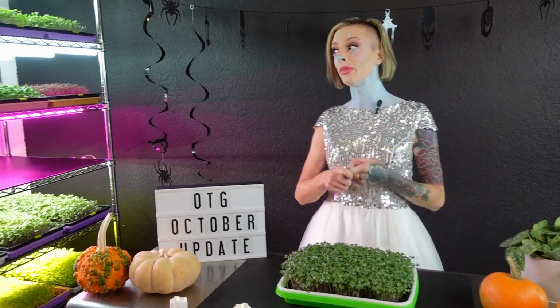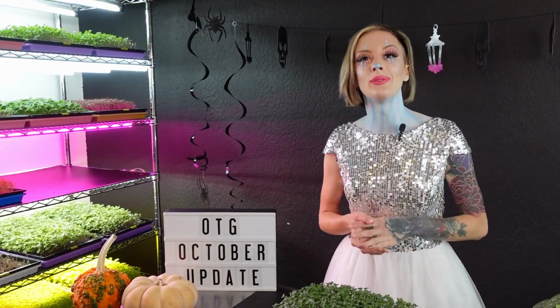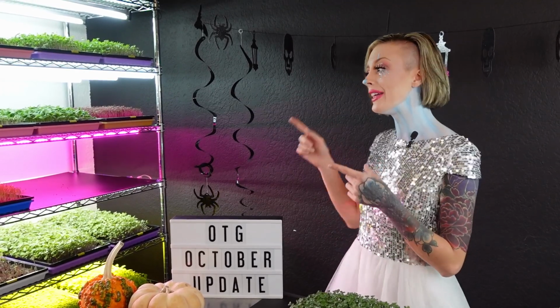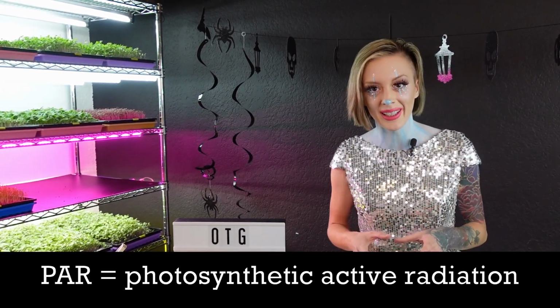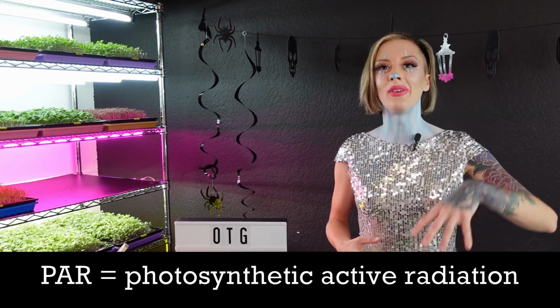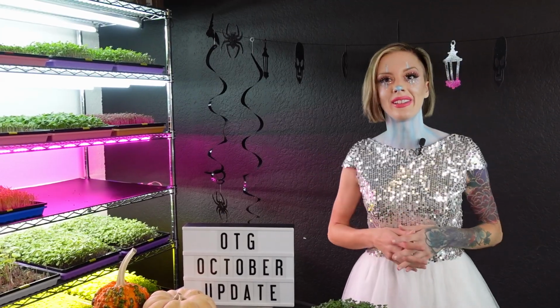Some of the experiments that we have coming up, we're going to have some more of those light experiments for you guys with some lights that we actually haven't put against each other yet. We're also going to be bringing back some more fluorescent versus LED light experiments. And this time we're going to try to get the PAR as close to each other as we possibly can. That way it's a little bit more balanced instead of one being higher than the other, and we can get a better comparison for these microgreens.